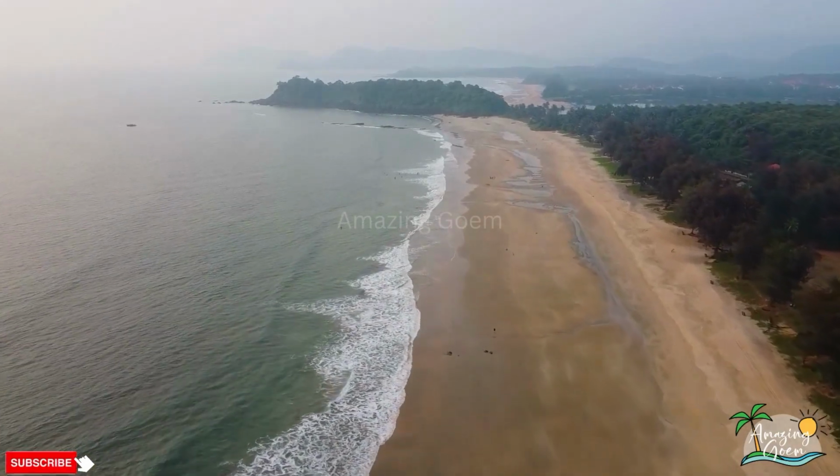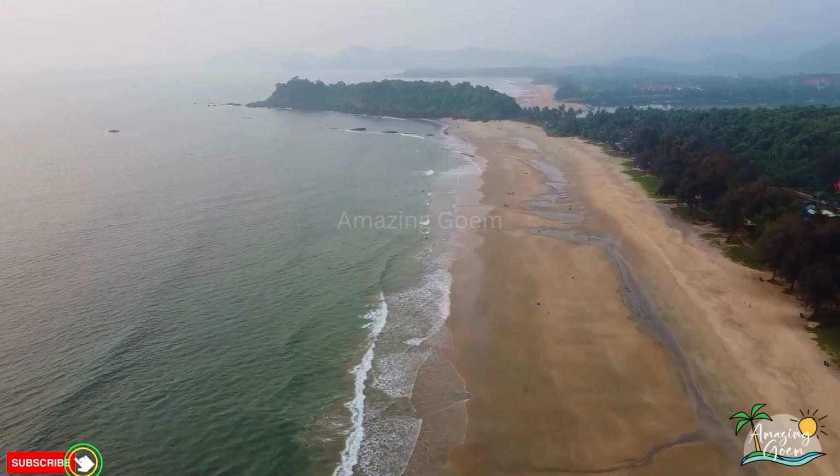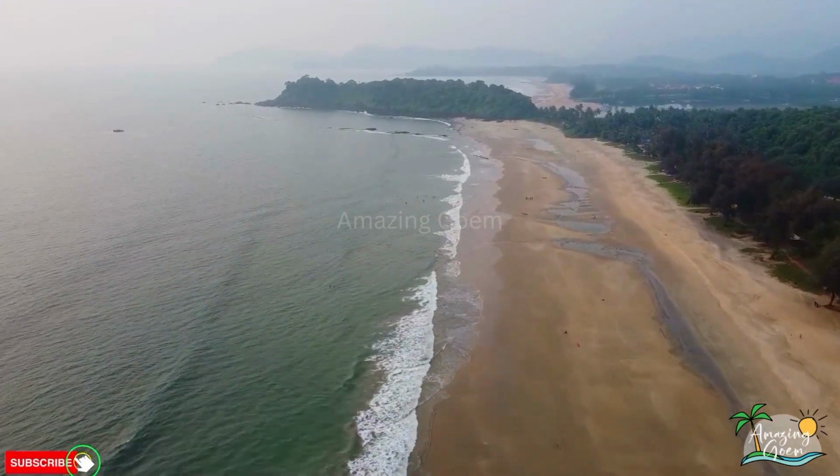It's time for a new adventure. Let's visit Talpona, one of the most beautiful beaches in Goa.